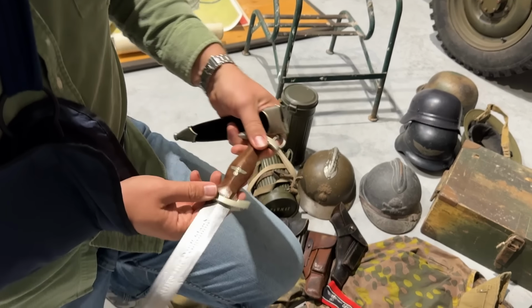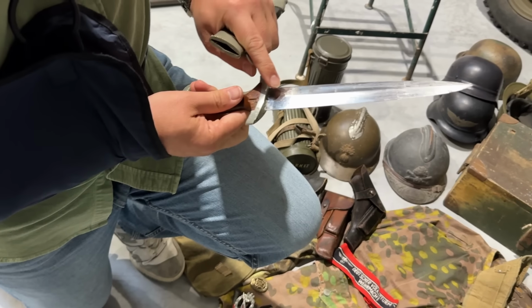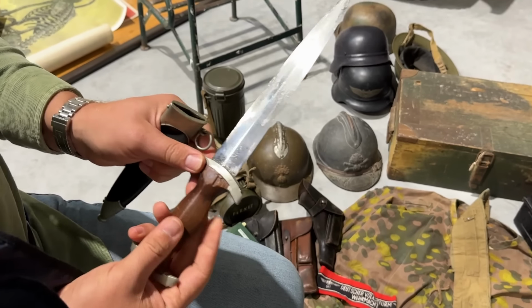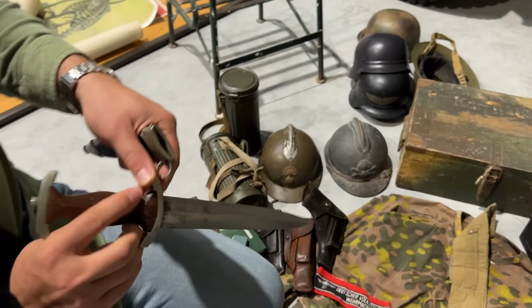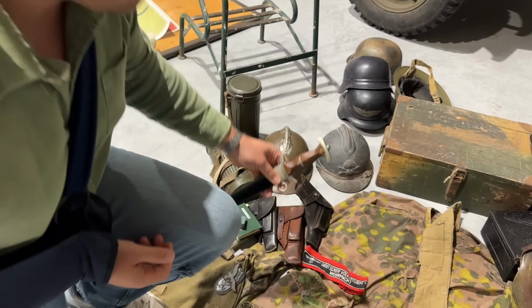So the inscription "Alles für Deutschland" still on there, and we have here the maker mark of Ernst Hugo Raspe, which is a maker mark I did not encounter before, so it might be a rare one. It's not a common one so makes it a bit nicer. The blade is still nice, the tip is still there.